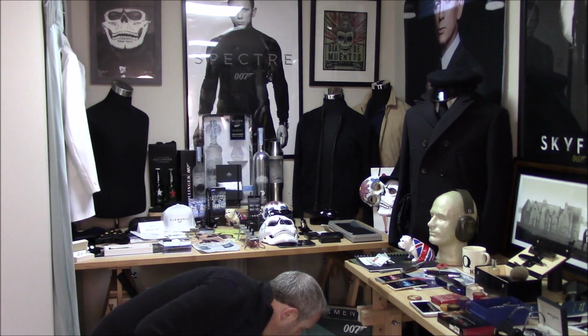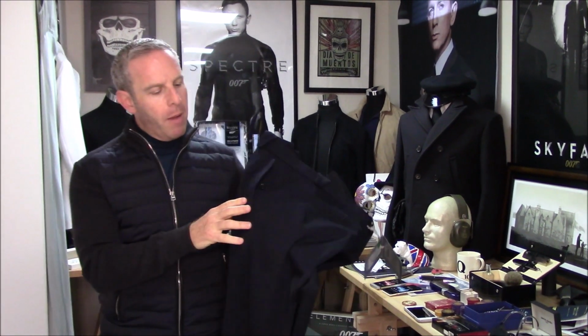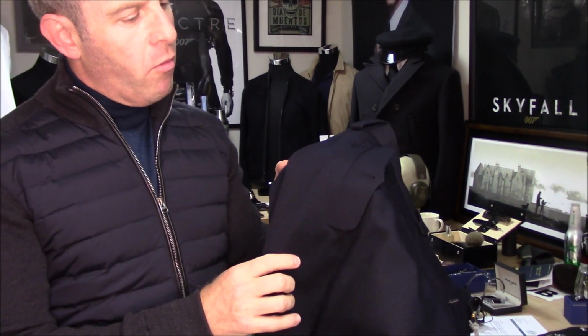So, I'm wearing a size 48. We happen to have a size 50 here. Now the 50s were just a little bit big in the waist. We're going to show you the waist size, but not too big, and a little bit big everywhere else. But I am going to come up close. So, hopefully we can pick these up. I think I'm in the right lighting here.